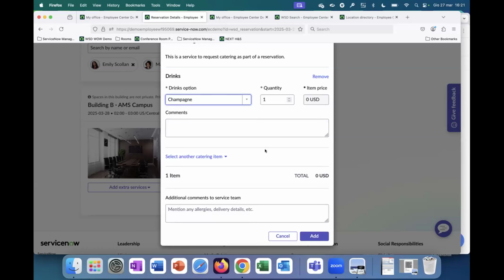So it means that if you reserve something that includes services that require 15 minutes before and 15 minutes after to be working, blockers will be set up automatically. And you can also specify lead time. You cannot request the lunch just 1 hour before the meeting, of course. This is just the basic configuration that you can do by yourself.